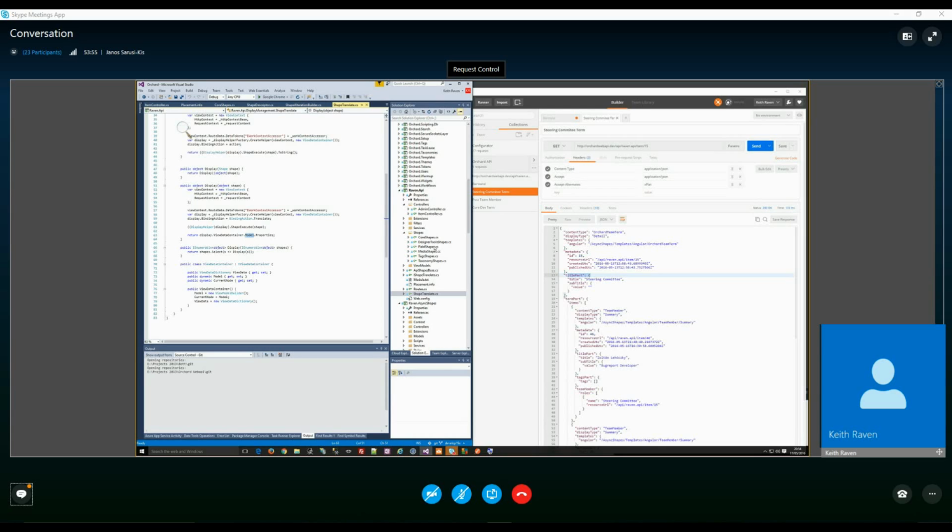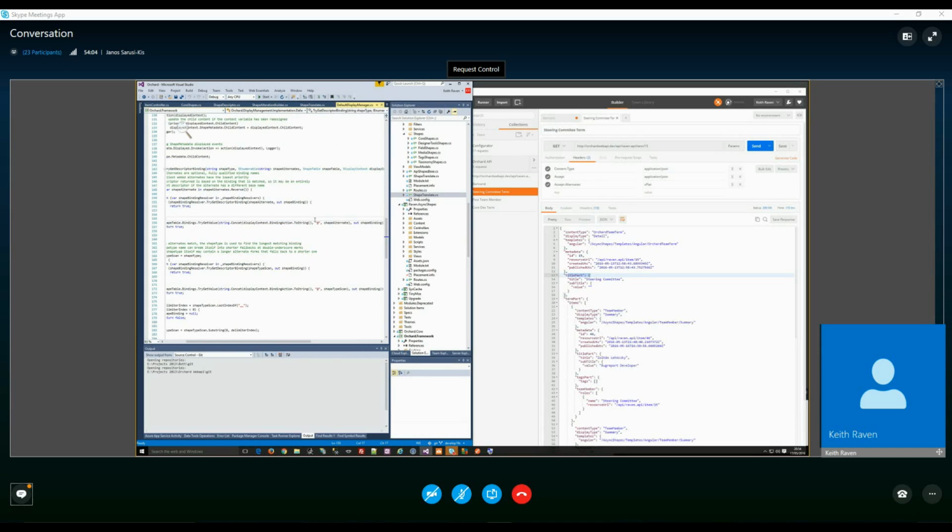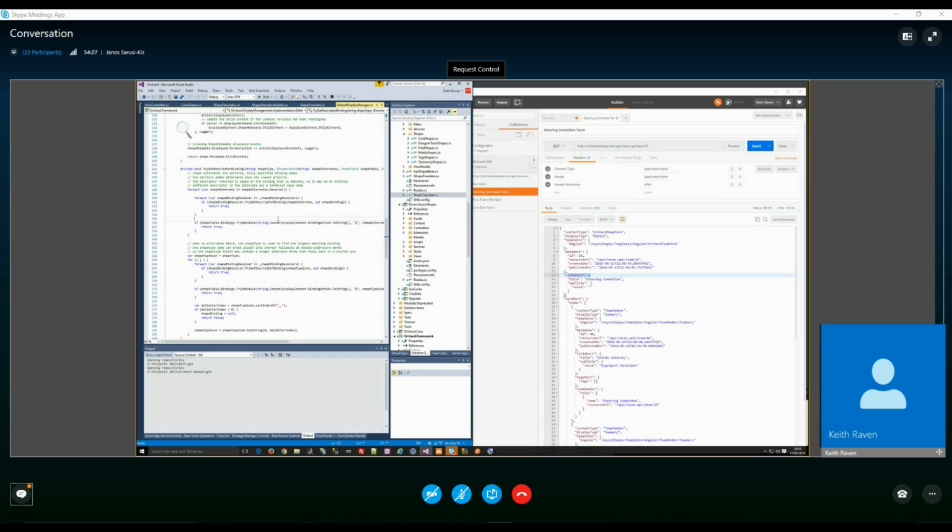So when we call display on that, the only other bit to show you is in the display manager. When it goes to look them up in the dictionary, it does pretty much what it did when it was putting them in. Normally it would look up the alternate or the shape name, but in this case, because we've specified a binding action, that subset of shapes, it's using that same prefix to pull them out again as well. So that's the rough overview of the code side of it.